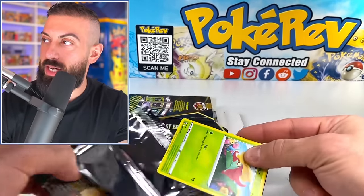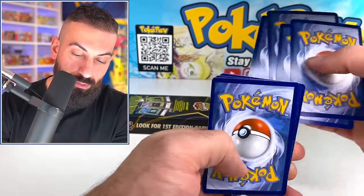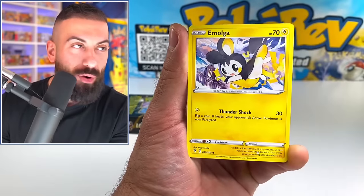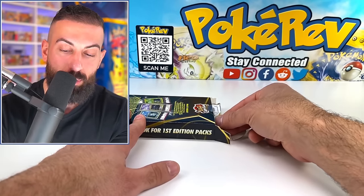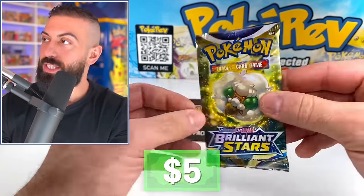Oh, wait. I think I see the last pack there. Can you guys tell what it is? Because I think I know what it is. 1, 2, 3, 4. Okay, here we go. Man, that first box we started off, we got spoiled on the first box so bad. We got Bergmite, Ursaring, and a Ludicolo. Actually, I can't tell exactly, but it's either Brilliant Stars or Astral Radiance. Brilliant Stars it is. We'll take it.